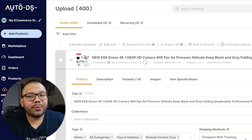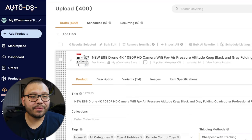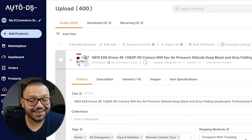Aside from that, if you're working with AutoDS, if you're using the AutoDS services and automating your entire website, which if you're not, then I highly suggest you do, automating your store can really help free up a ton of time that you can use to reinvest back into your website to keep scaling. But one really important feature from AutoDS that I absolutely love, obviously aside from automating your entire store and becoming hands-off, is the fact that they have AI built into their system.